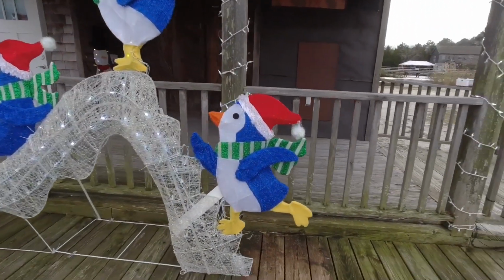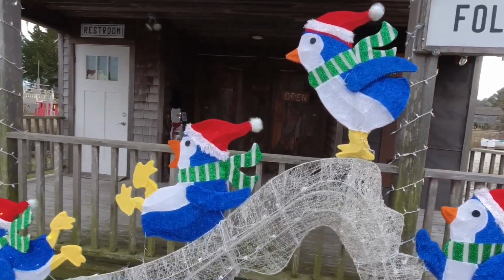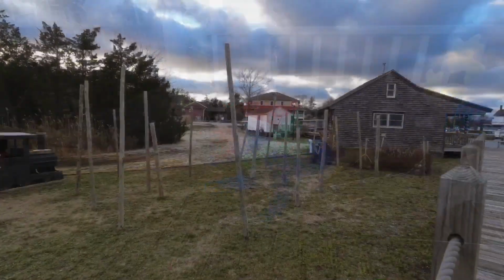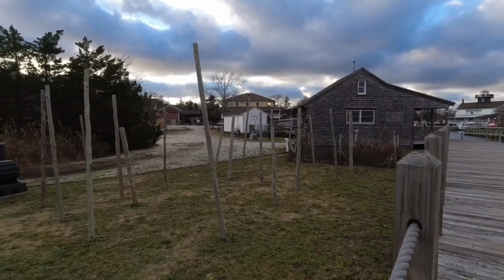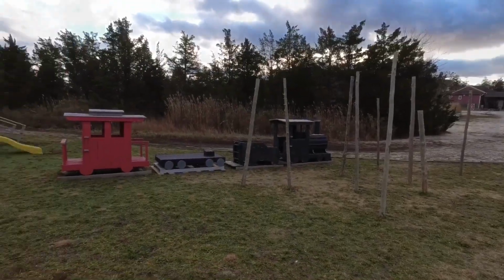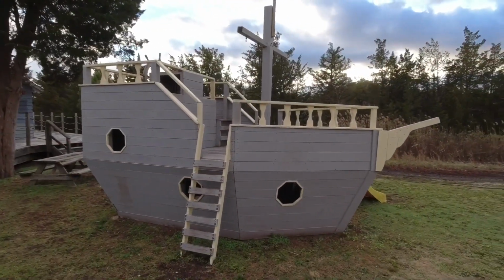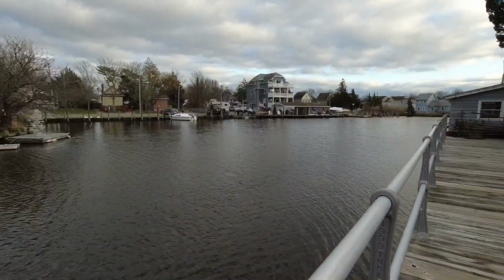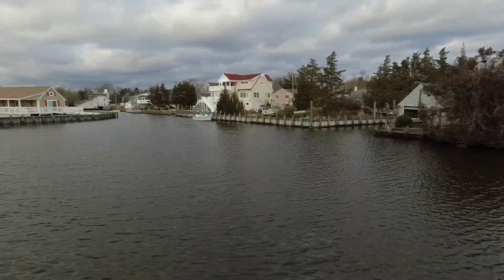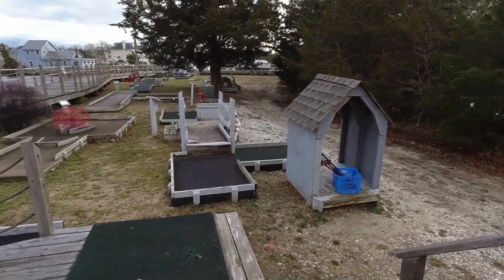Got more penguins. Oh, these are really cute. Very colorful. Not sure what all the poles are for, unless it was something from a garden. I don't know. There's the train at the little playground. Here's the pirate ship at the playground. There's the view from the boardwalk. I wasn't expecting there to be a mini golf course back here.